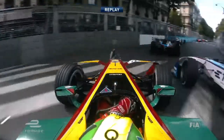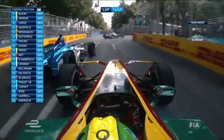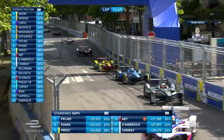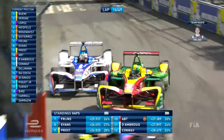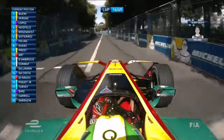Yeah, also I think you'll find de Grassi just clipped the wall on the left-hand side there. And here comes de Grassi going for it up the inside. They're going to touch here. Da Costa just about keeps out of the wall. Antonio Felix da Costa close enough for a move. Da Costa covers the inside line. Oh, he's going for it around the outside. That's never going to work. They're both in the wall. Da Costa off. De Grassi off. And that is a disaster for the championship contender.